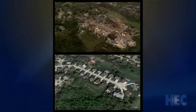Well, let's do a bit of comparison. First, we've got an image we want to bring up. This is image 1, which gives you the before and after of that video area we just saw. So there is the neighborhood prior to the storm, and there is the neighborhood after the storm. So you can see the before and after in terms of what happened.